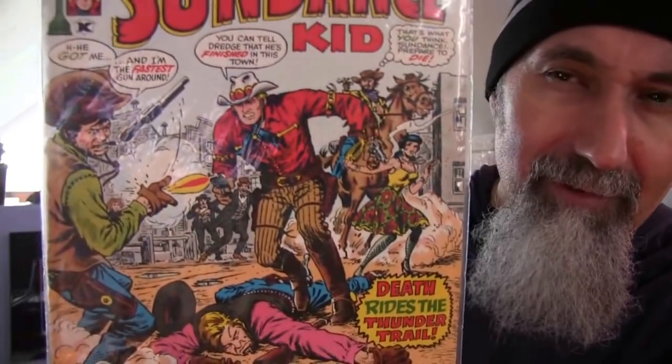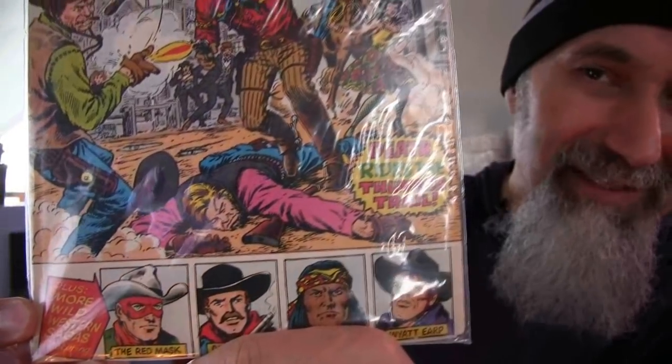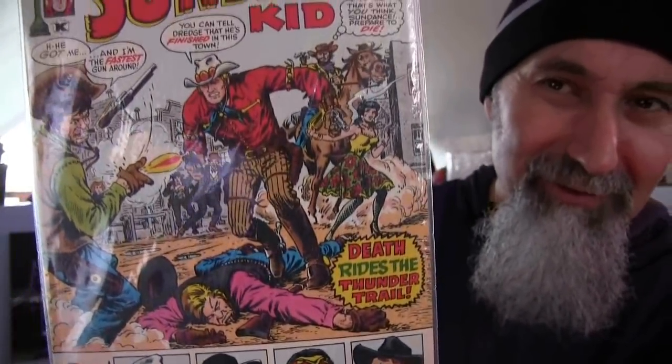Blazing Six Guns, lots of detail, beautiful artwork. Take a look at that. Right. And with cowboys, you have the faces here, Western. That's beautiful. Very happy to have that.